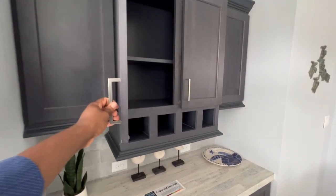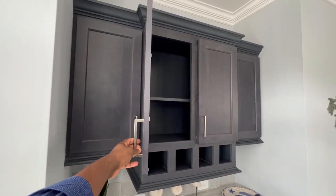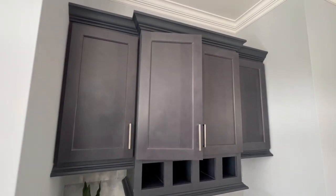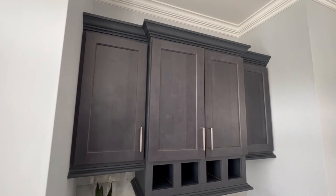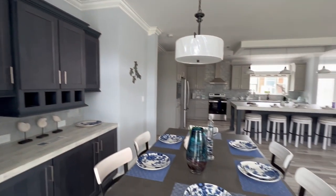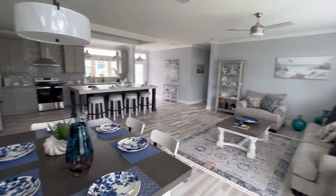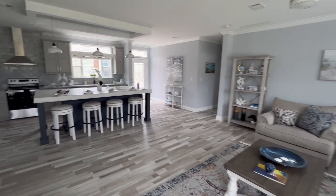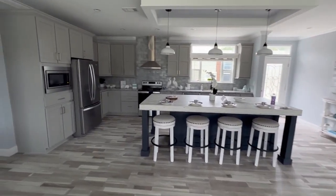Get you all another peek here. And again, you would have space for decorations and decor. And of course, it's also soft close. Overall, this is a very nice dining room, very nice living room. All right, so let's take a look at the rest of the house here. And then I will give you a price at the end of the video.